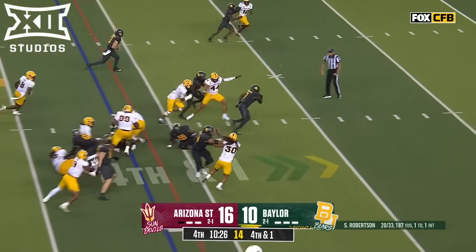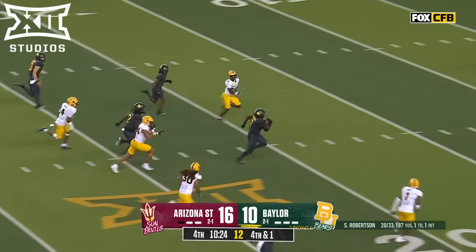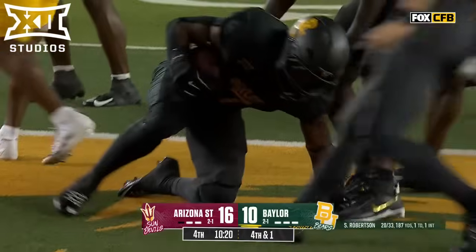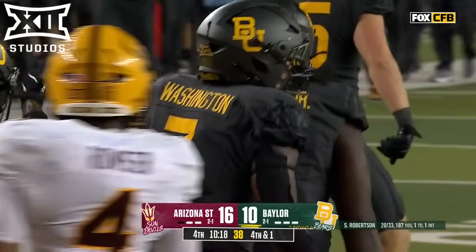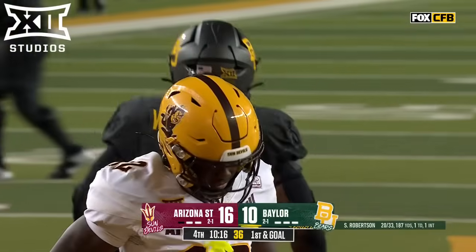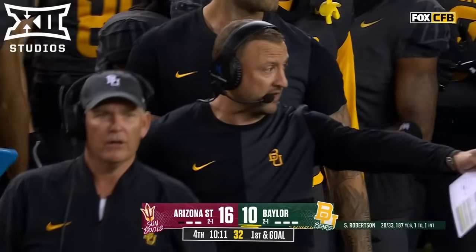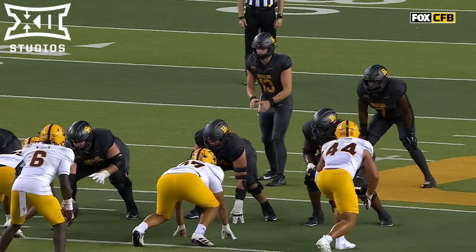Right through and a spin. He could break it. This could go all the way for Bryson Washington. Stopped at the 1. Abney and Javen Robinson saved the touchdown. Once he got to the second level, no one was there. Dialed up a great one here.